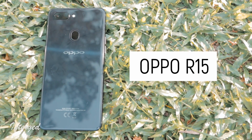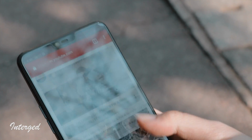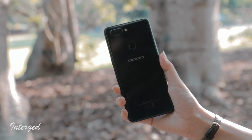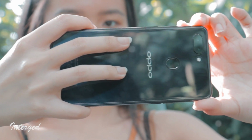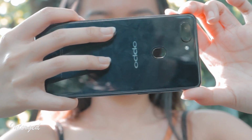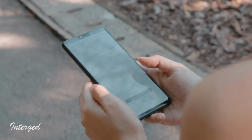This is the Oppo R15, and it is Oppo's latest contender for the mid-range market in 2018. If you haven't already heard about Oppo, the Chinese company makes smartphones catering to various markets, from the low-end Oppo A series phones to the R series, and they also have their flagship line, the Oppo Find series. The company is under BBK Group, who owns smartphone brands like Vivo and OnePlus.